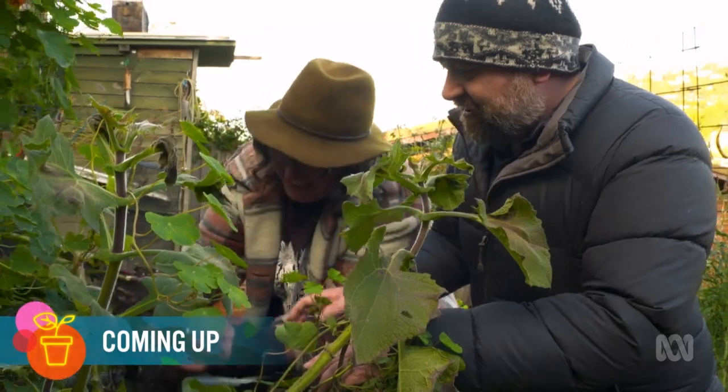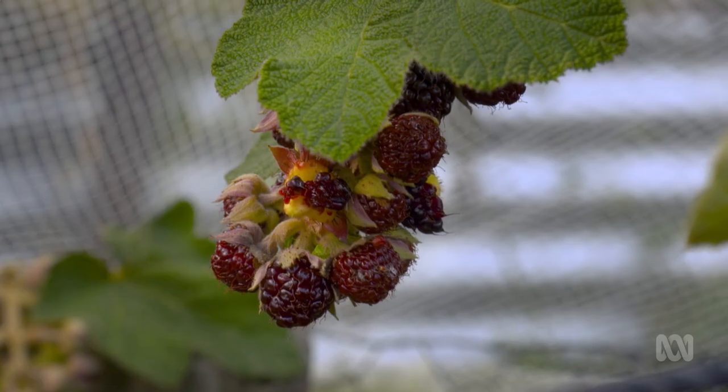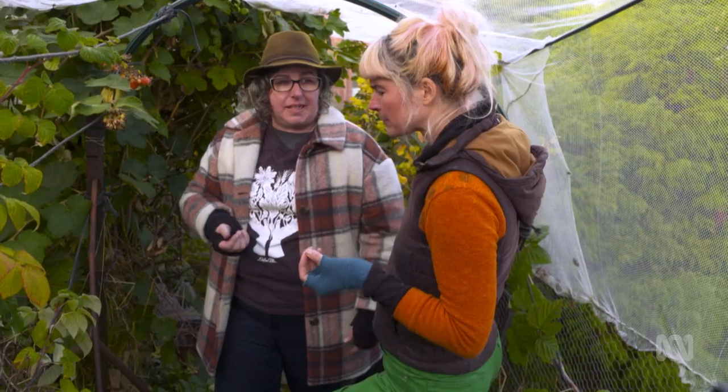I'm visiting a steep south-facing home garden that's so shady that parts of it see no sun over most of winter. And yet the owners manage to produce food year-round. Sweeter. I'm getting essence of strawberry as well.